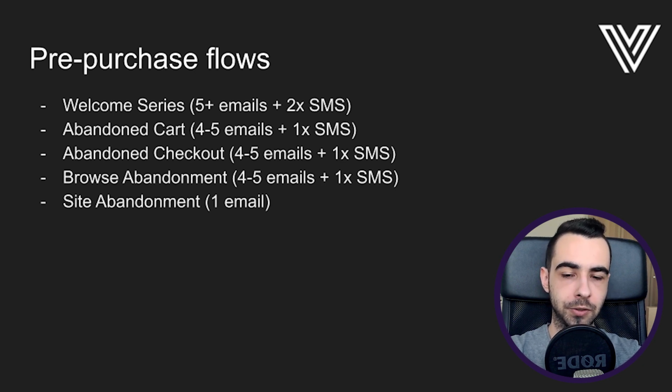So yeah, these are the pre-purchase flows, and again, their task is to decrease your customer acquisition cost and get more new visitors into buying customers. That's the purpose of all of those flows, just to retarget those people using emails.